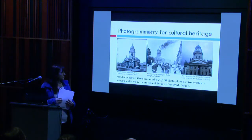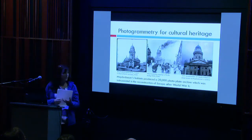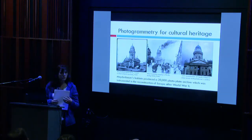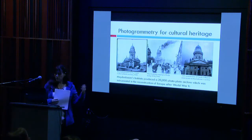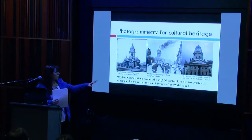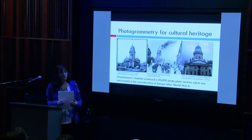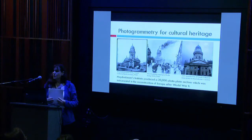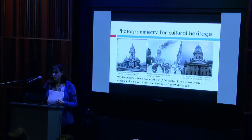He developed that institute, and they had a 20,000 photo plate archive, and you can see here that when Berlin was bombed in World War II by the Allied forces, it destroyed this French cathedral. So they used Meydenbauer's plates to do the reconstruction in the 1970s. So those plates that did survive the war got put to good use.